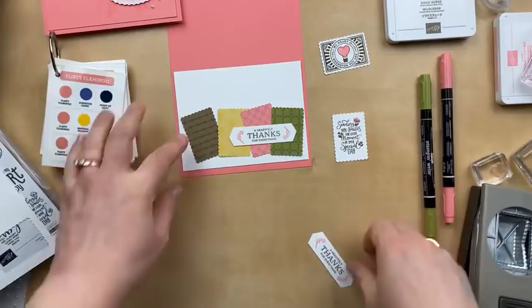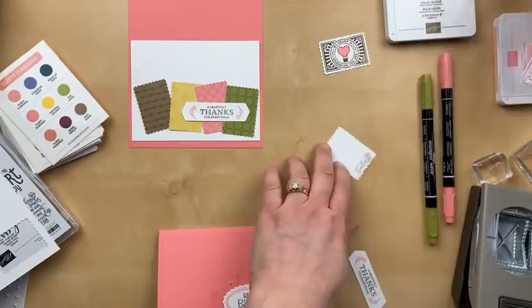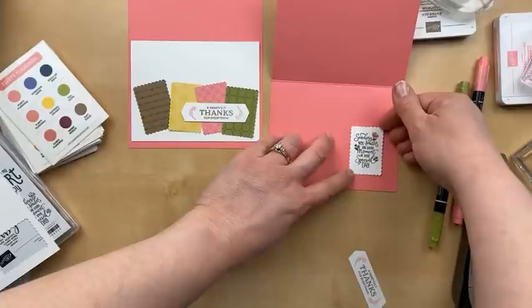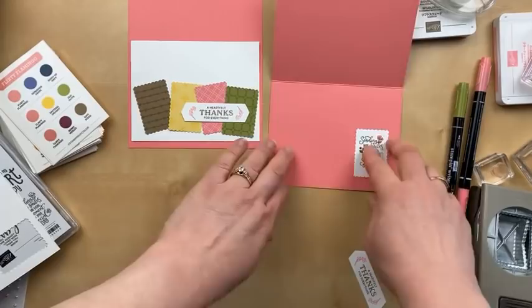Okay, that's gonna go on the inside. I really am trying to be better about inside stuff. So this is gonna go right in here. I'm gonna put it in the corner. And that'll leave this room over here to write a message. Sending you smiles for every moment of your special day.